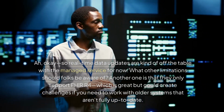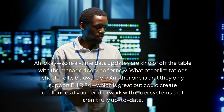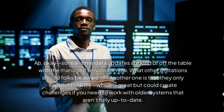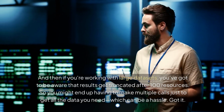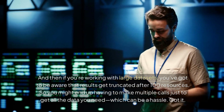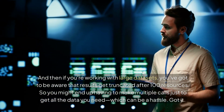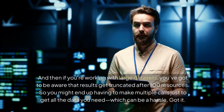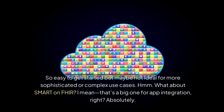Well, another one is that they only support FHIR R4, which is the latest version of the standard, and that's great. But it could create some challenges if you need to work with older systems that might not be fully up to date. And if you're working with large data sets, you've got to be aware that the results get truncated after 100 resources. So you might end up having to make multiple calls just to get all the data you need, which can be a bit of a hassle. Okay, got it. So easy to get started, but maybe not ideal for more sophisticated or complex use cases.